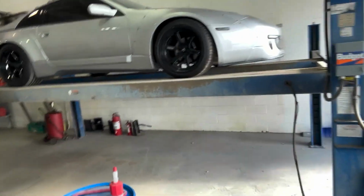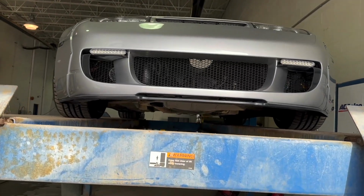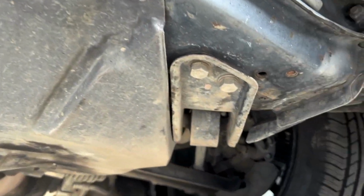I actually put it on backwards. I put it on backwards because obviously the back bumper sits a little higher than the front bumper. And that worked out to be the best way to do it. Before I do the oil change, I'm gonna have a look underneath, make sure everything looks good.